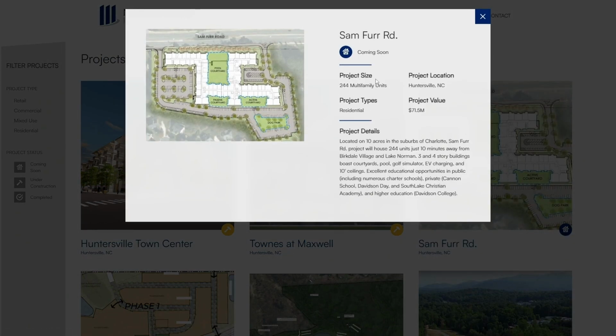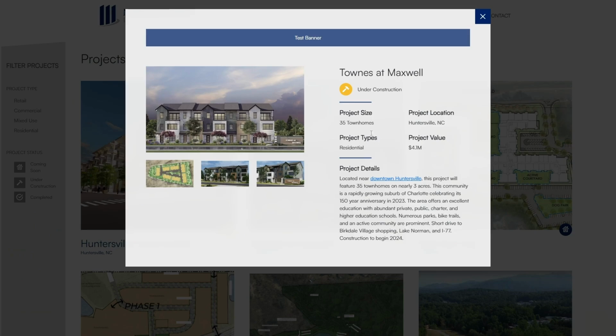It's going to be a new community with 244 homes located on 10 acres of suburban lands in Charlotte. And you can see one of the best features is it says 10 minutes away from Lake Norman, which is a big perk. So that way, if you love the lake life, you won't be that far from it. And these are going to be new builds, so you're going to get that fresh, clean look. If you were looking for something a little bit smaller, these are townhomes. Now, this one's going to be a lot smaller, only 35 townhomes. But you can see that this is also a project that's under construction.